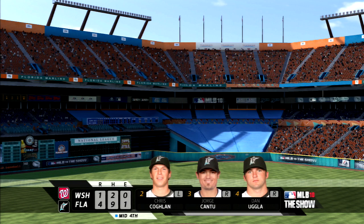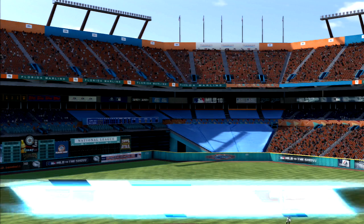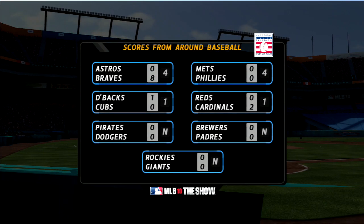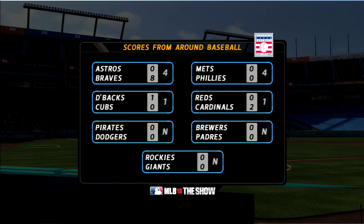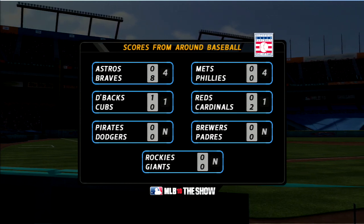It's the Marlins 4 and the Nats 1. Full slate of games on a Sunday afternoon as we give you a look at the National League scoreboard presented by the National Baseball Hall of Fame.